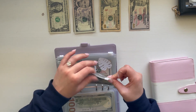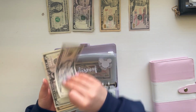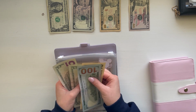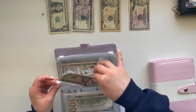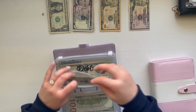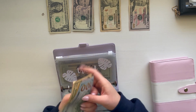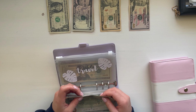Disney is going to get $5. So now we have 100, 110, 115, and 120. Travel is going to get 10. So now we have 100, 150, and 160 into travel.